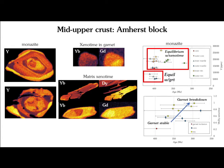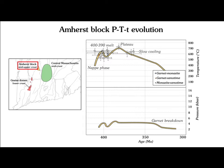Reaction history analysis suggests that the high-yttrium monazite domains are in fact in equilibrium with xenotime, thus reflecting changes in temperature, while low-yttrium monazite was likely in equilibrium with garnet. Xenotime domains increase the ytterbium/dysprosium ratio, letting garnet breakdown around 330 Ma. Integrating this data together, we constrained temperature-time and pressure-time paths for the Amherst Block.